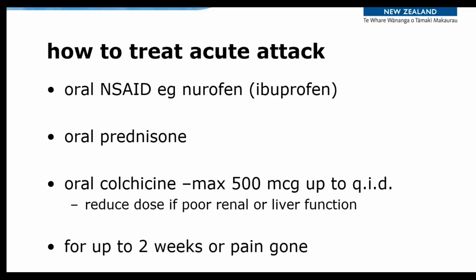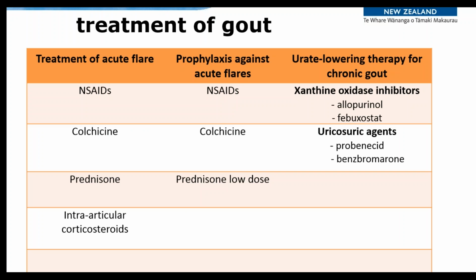So go low and slow on the colchicine. And that needs to be given for up to 2 weeks or until the pain's gone. So this is just treating the acute attack. And here's just a summary of what you can do for gout. So this is the treatment of the acute flare.